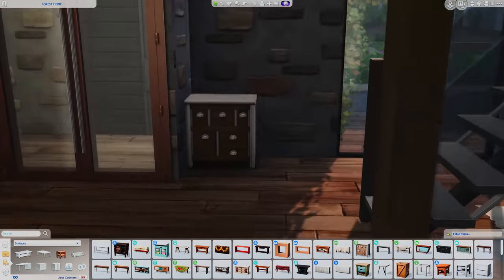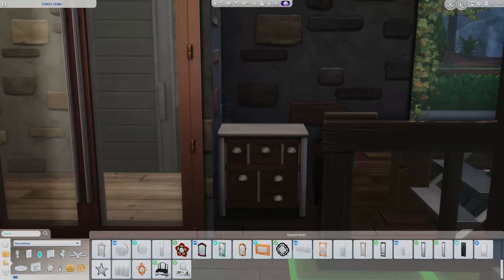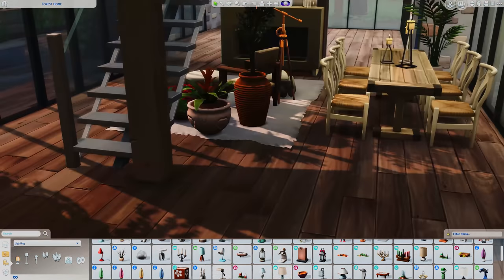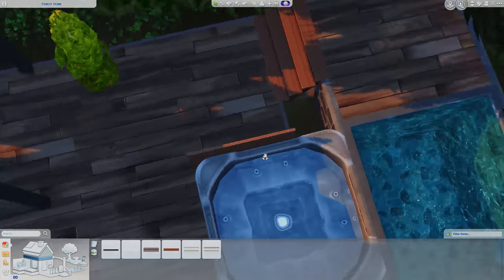It's flammable, but don't worry. It has a sprinkler system in here as well, so do not worry about that. If it does catch fire, it will be put out in a jiffy. But yeah, this area just looked a little bit too cramped with that dining room table in.